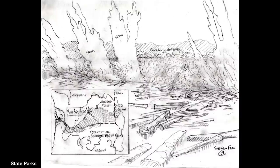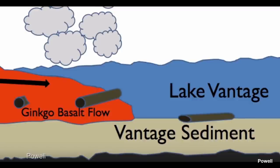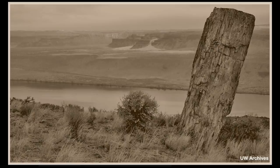This artist, Sam, did a beautiful job with these things. There's the Ginkgo flow coming into Lake Vantage and dealing with these waterlogged tree stumps, tree trunks that don't have roots. None of them have roots. None of them are in growth position. Jack Powell with a cartoon to give us a sense of the Ginkgo flow coming in.